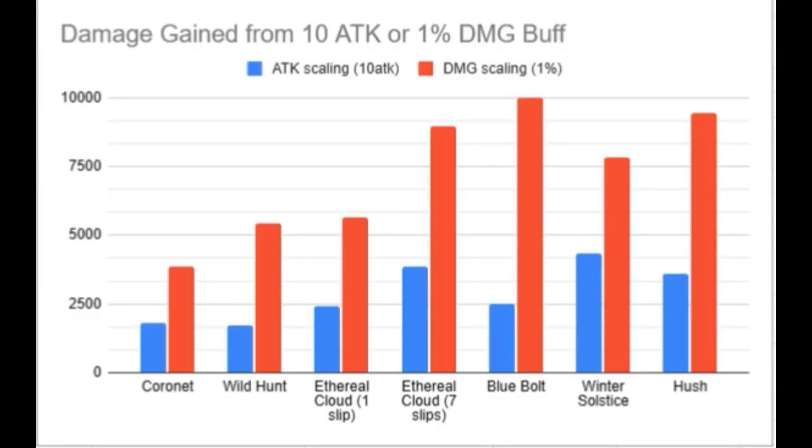This is a graph of how much damage each operative gains with 1% damage or 10 attack. What's important isn't how they compare to one another. Different gains are just a reflection of their base DPS. We want to look at the ratio between how they scale as we went through earlier. This is just a quick visual representation of how they compare side by side for each operative. In a later video, we'll look deeper into how operatives scale their damage with these buffs, and also into other ways that supports can increase damage.